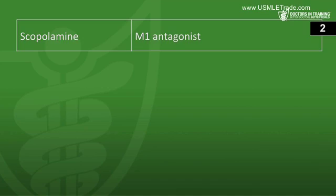Next question, what is the mechanism of action of the following antiemetics? So the first one is scopolamine. So scopolamine is an anticholinergic drug. It's an antagonist of the M1 muscarinic receptors. Now we usually use it to prevent motion sickness and to prevent seasickness. It's usually a little transdermal patch that you put behind the ear on the skin.